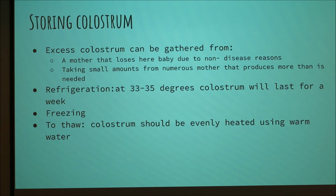If you're going to refrigerate colostrum, it should be done at 30 to 35 degrees Fahrenheit, and the colostrum will last for about a week. It can also be frozen, and to thaw the colostrum, it should be evenly heated using warm and not hot water, and never a microwave, since you don't want to kill off the important antibodies. You denature those proteins, yes.